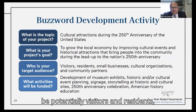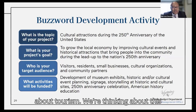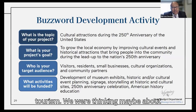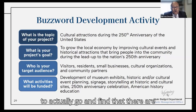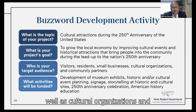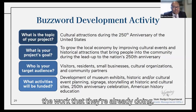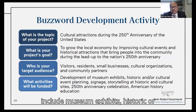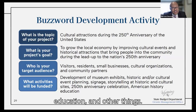Our target audience would be potentially visitors and residents, of course. But maybe also we're thinking about tourism. This is an opportunity to really execute a project that maybe could increase tourism. We were thinking maybe about partnering with small businesses or having an event that spurs people to actually go and find businesses that they had not been using. And so there's an economic benefit, as well as cultural organizations and community partners we may already have, that this is an opportunity to help fund the work that they're already doing. And the activities that we could see very quickly that are potentially fundable include museum exhibits, historic or cultural event planning, signage and storytelling, American history education, and other things.